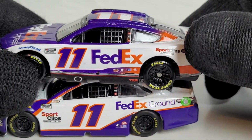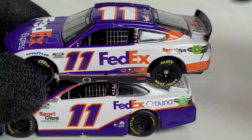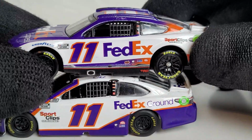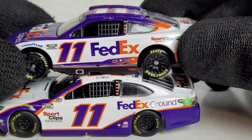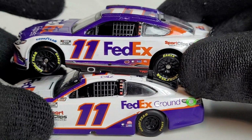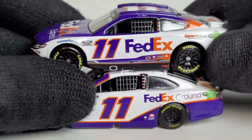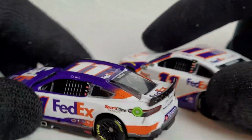I know a lot of people will be like, well, the Sport Clips logo looks really weird. I think it's because of the red and Sport Clips. If that was all black, I think that would look better. But, heck, it could be worse. It seems like Sport Clips kind of got a downgrade, because the logo is bigger here than it is on the fender of the next-gen car. But, heck, it's a Denny Hamlin car after all, guys.